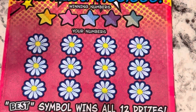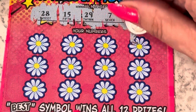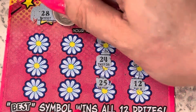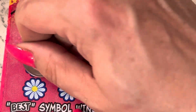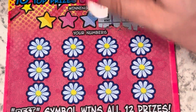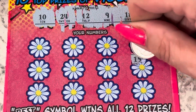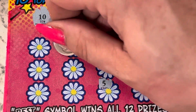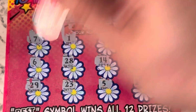Okay, ticket 7. See if we can get back to back. There's 16, 7, 29, 15, 28, 27, 22, 12, 1, 24, 25, 20, 5, 14, 13, 26, and 8. Nothing on that one. Ticket number 8. We have 16, 9, 12, 24, and 10. Nice mix. 22, 15, 26, 4, 14, 5, 1, 28, 23, 7, 6, and 29. Nothing on that one.